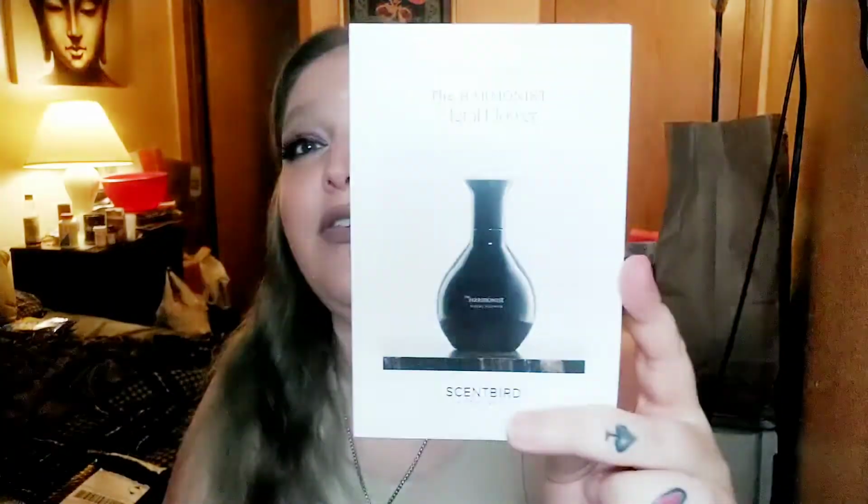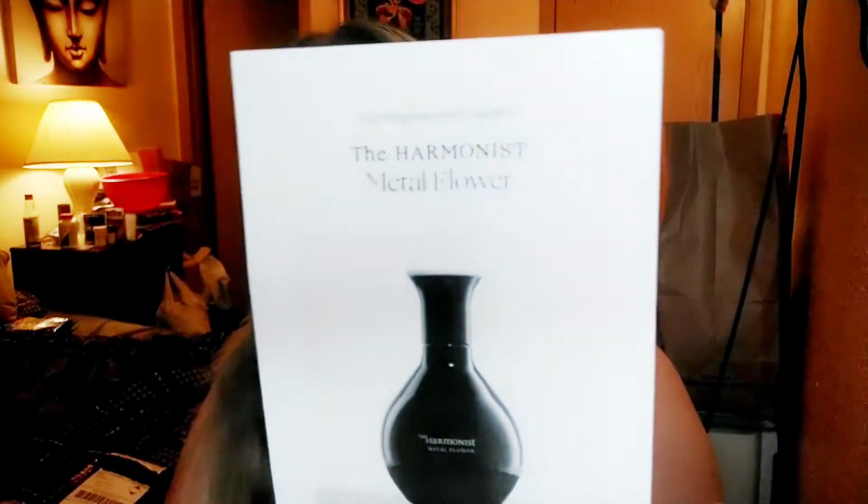It's beautiful. You can get these at theharmonist.com, but you can also get them at Neiman Marcus online, Saks Fifth Avenue online, Bloomingdale's online. And I definitely would recommend this. If you're a rose fragrance fan, check out Meadow Flower from The Harmonist.